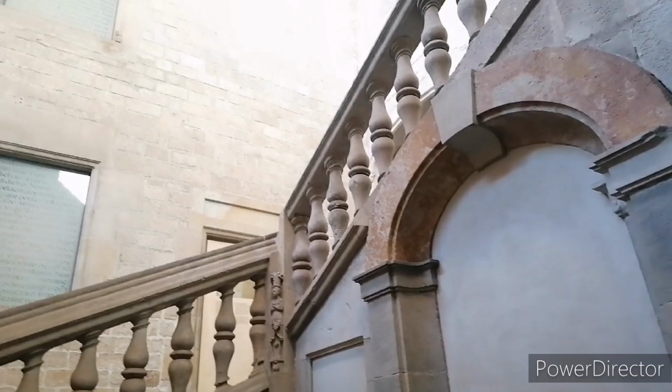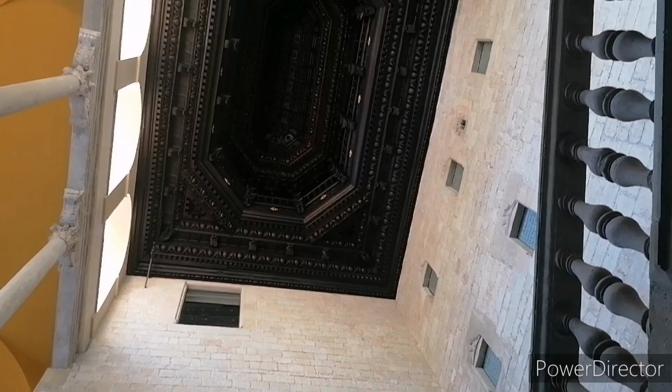They brought it back to Barcelona and they assembled it here. So nobody has touched it since the 1500s. That's why it's completely forbidden to go out.